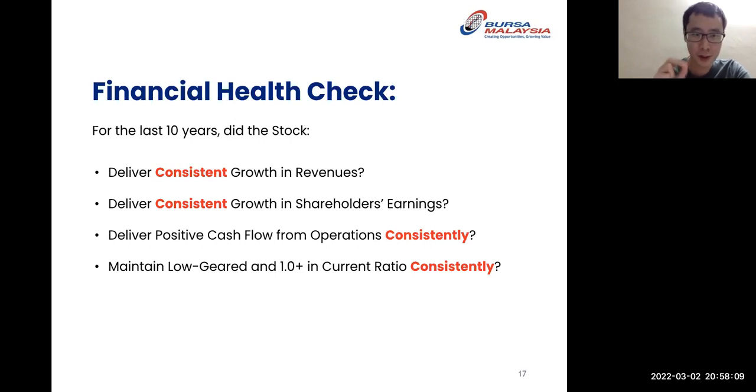All right. So the first one is this: for the last 10 years, did the stock deliver consistent growth in revenues? That is question number 1. Question number 2: for the last 10 years, did the stock deliver consistent growth in shareholders' earnings? That is question number 2. Question number 3: for the last 10 years, did the stock deliver positive cash flow from operations consistently? That is question number 3. And finally, question number 4: over the last 10 years, did the stock maintain low gearing and a current ratio consistently above 1?